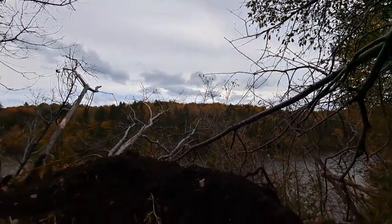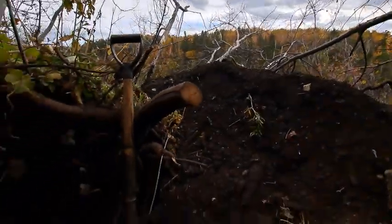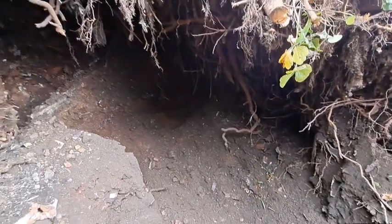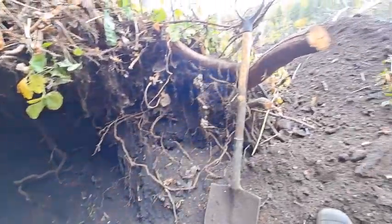Well, folks, it's a great day here today. It's kind of cool. It's not too hot. Good day for digging, if nothing else, which seems to be pretty much all I've been doing. That hole goes way in there. That's about 8 feet in and about 3 feet down.